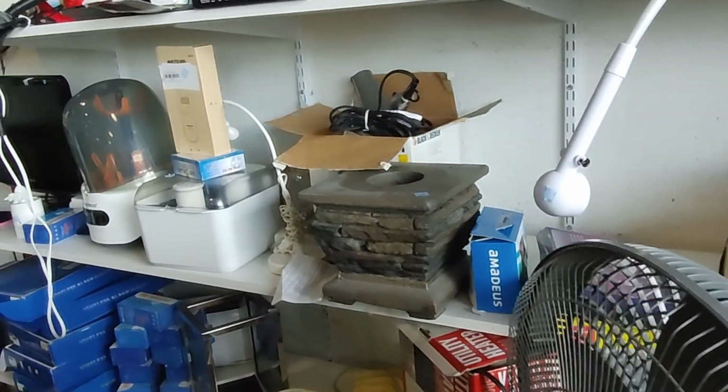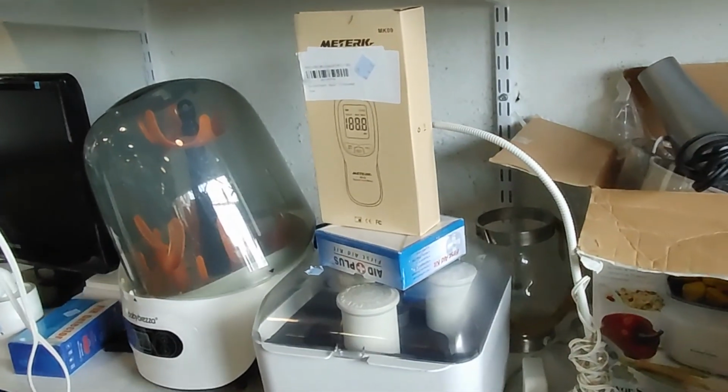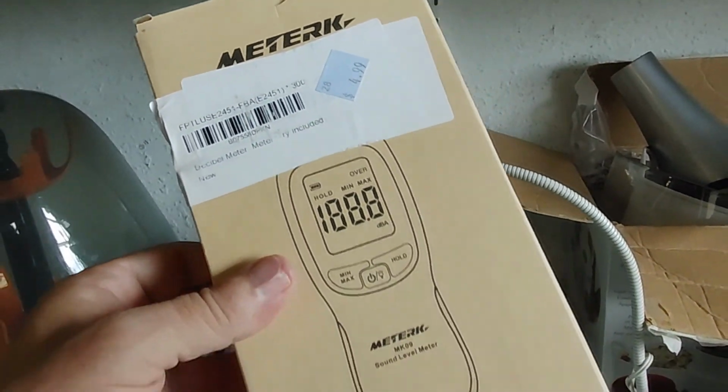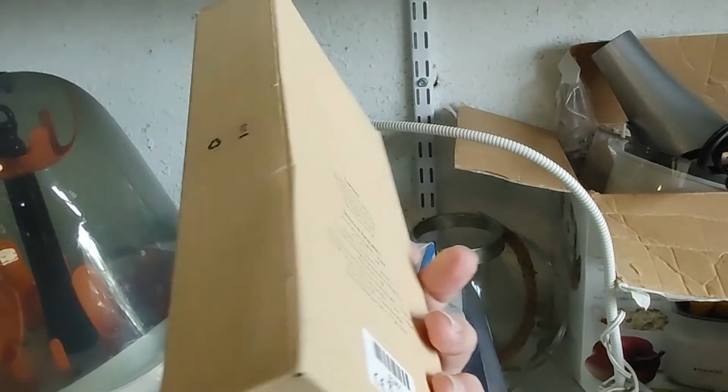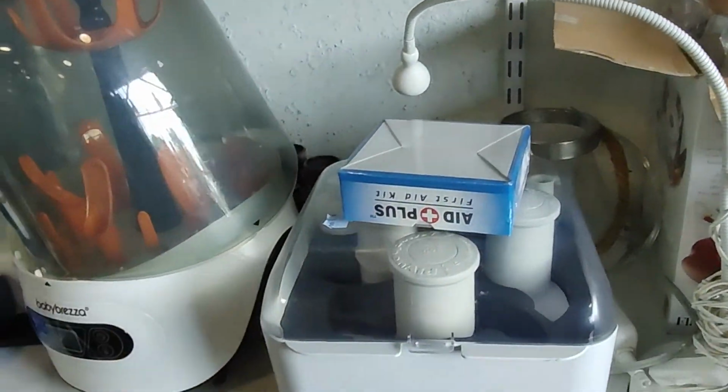The first thing I came across when I got to this side of the store was this sound decibel meter. It was only $4.99 and they go for $30. Couldn't pass this up on a 25% off day either, so in the cart it went.